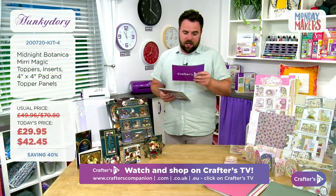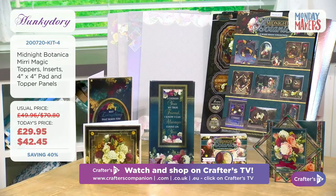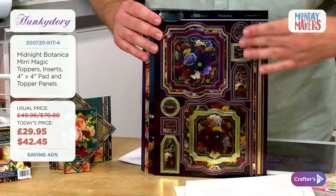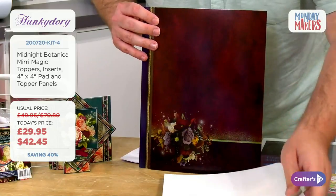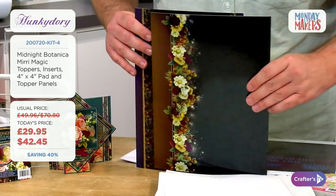We're going to look at the Midnight Botanica Miri Magic. Firstly, it is really beautiful. What I love about this collection is the colour tones. It's quite a dark and mystical colour palette that we've got here. Now, it's a great topper collection. So you've got all of your die-cut toppers in here, exactly as you would expect. And then you've got your printed cardstock in here, and then you've also got all of these beautiful images. So these could be card blanks. You could use this extra imagery if you wanted to.